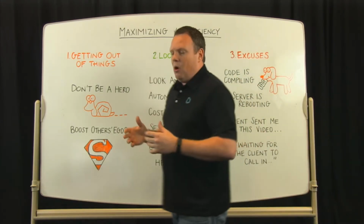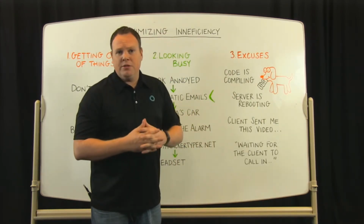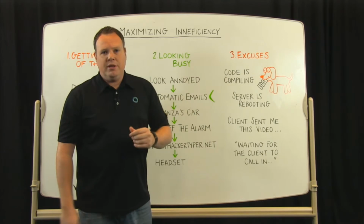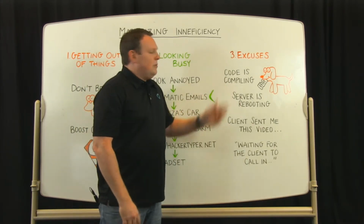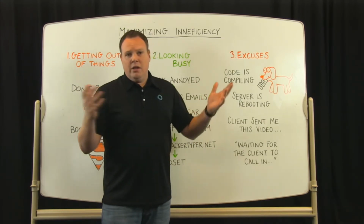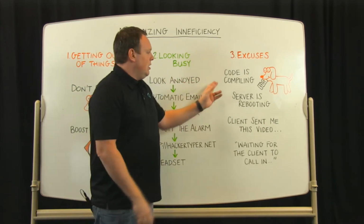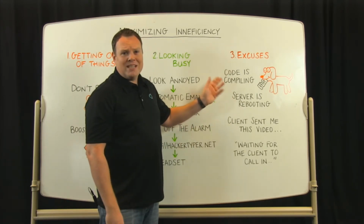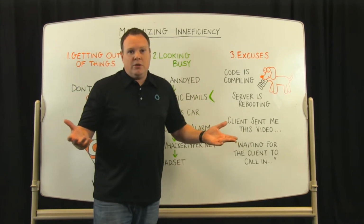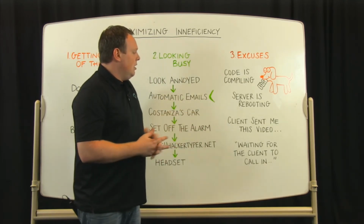So along those lines, you always want to have excuses ready when people come up to you, because you might not always have your headphones on, and they might see you with your feet up or come up behind you and see different things on your screen. So let's talk about a couple of things here that work in our office. Your code is compiling. If you're a programmer, it's something you're definitely used to. You've got 10, 15 minutes to kill while you're waiting. So code's compiling is a great one. Again, always have some code up on the screen that you can point to. The server is rebooting. You can't do any work when the server's down, or your computer is rebooting. You can quickly have the kill switch ready to go to reboot it.